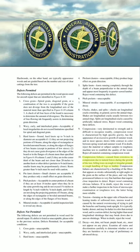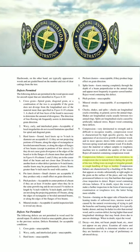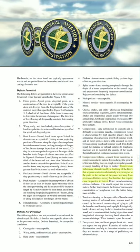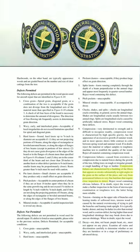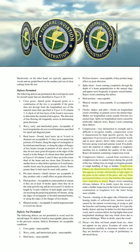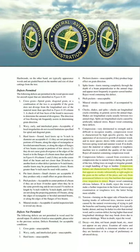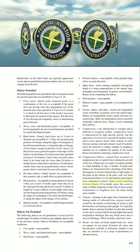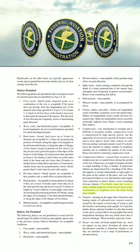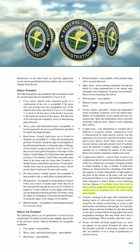10. Compression failures. Caused from overstress and compression due to natural forces during the growth of the tree, felling trees on rough or irregular ground, or rough handling of logs or lumber. Compression failures are characterized by a buckling of the fibers that appears as streaks substantially at right angles to the grain on the surface of the piece, and vary from pronounced failures to very fine hairlines that require close inspection to detect. Reject wood containing obvious failures. If in doubt, reject the wood or make a further inspection in the form of microscopic examination or toughness test, the latter being more reliable.